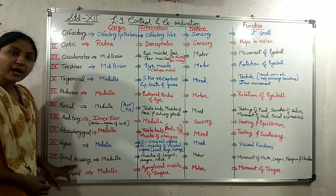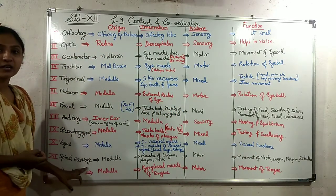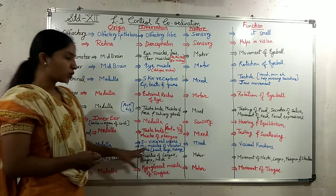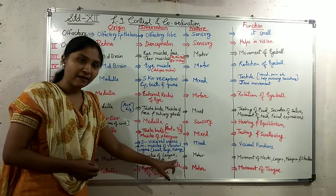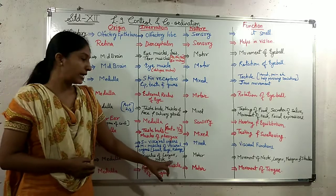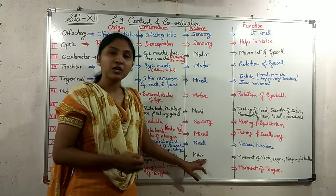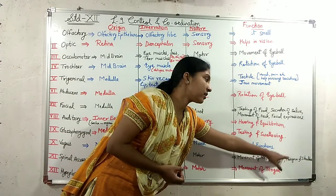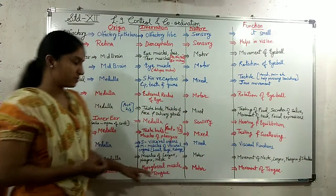The 11th pair is the spinal accessory nerve, and it originates from the medulla region. It goes to the muscles of the larynx, pharynx and the neck. It is a motor nerve. That's why it helps in the movement of the neck, larynx, pharynx and the shoulders.